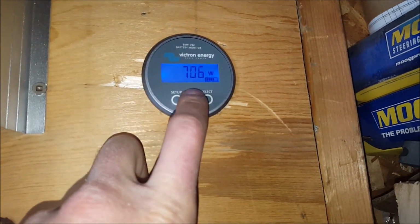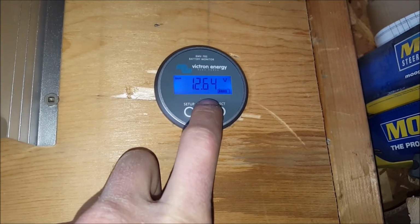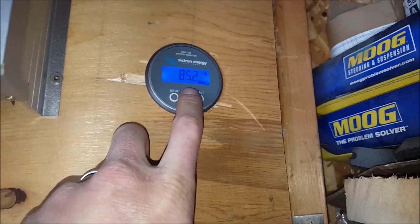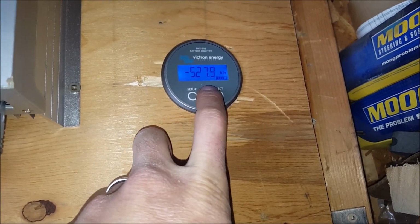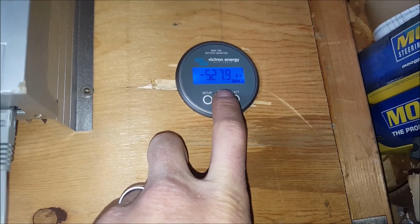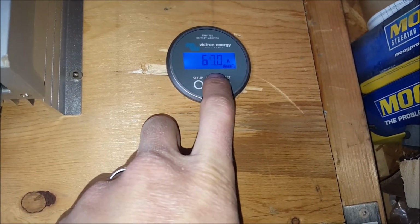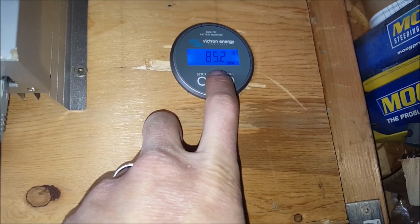It just got sunny now, and it's like 2 o'clock. Battery voltage, we're at 85%. So this morning we weren't making hardly any power, so I didn't get to charge my batteries much till now. Got to replenish 527 amp hours, and we only have around 70 amps going in, so I don't think we're going to make it today, unfortunately. It's okay. Massive bank is doing me well so far.